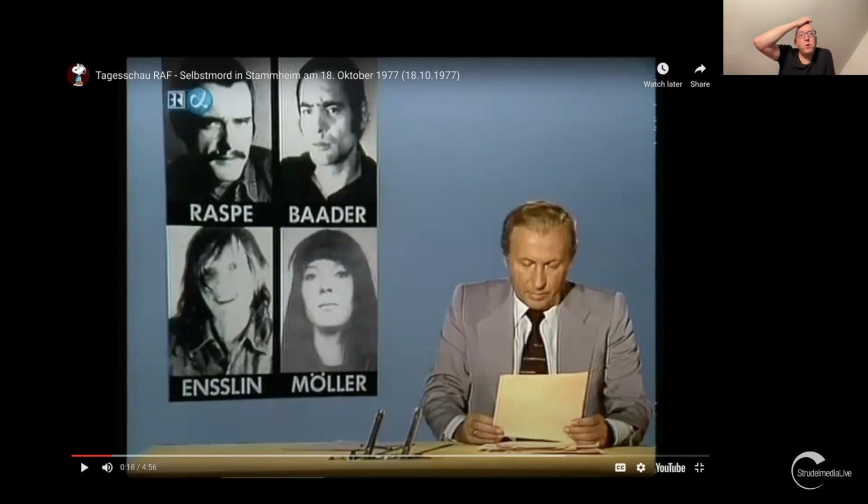It was the day when four of these terrorists that were captured in the prison in Stuttgart-Stammheim committed suicide, with circumstances not fully resolved until this day. It was never really resolved how this happened. They killed themselves within their imprisonment.